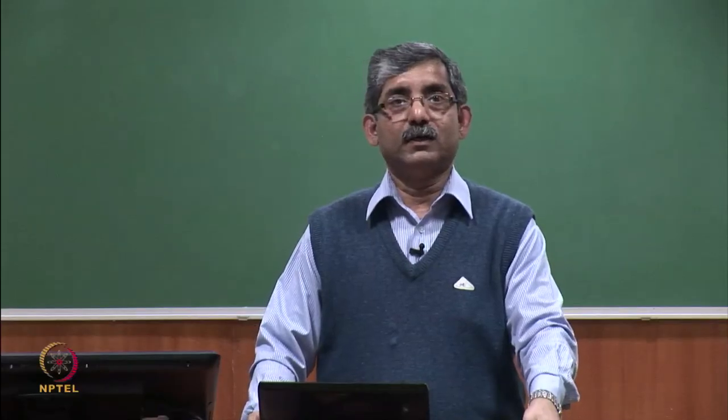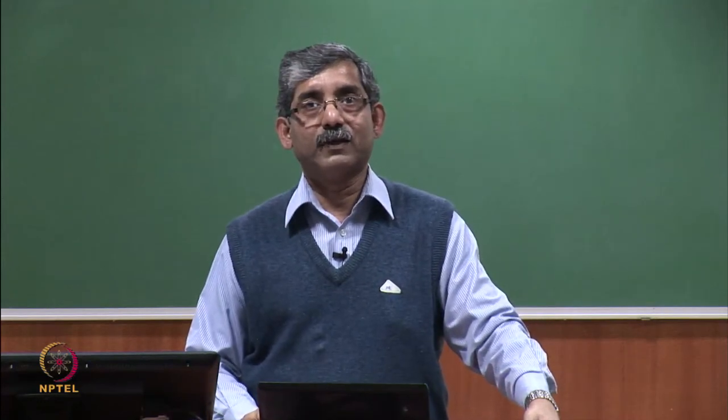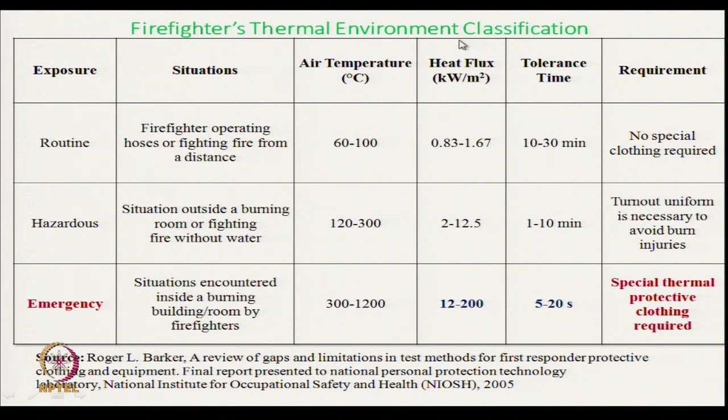So, if we try to see the firefighters' thermal environment, that can be classified into different groups. Mainly, it is 3 groups: routine fire exposure, hazardous exposure, and emergency condition. In routine exposure, the air temperature is 60 to 100 degrees Celsius with the heat flux from 0.83 to 1.67 kilowatt per square meter. Tolerance time is 10 to 30 minutes, so very high tolerance time, and that does not require any special clothing.